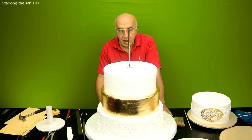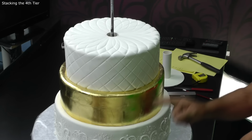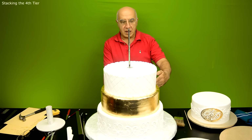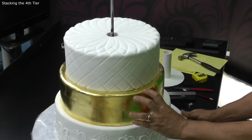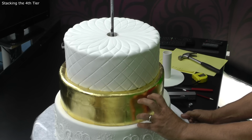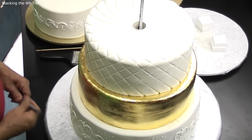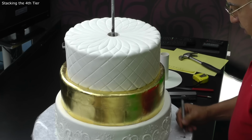So I will choose that little crack as the place where I'm going to put roses and butterflies later on. So this is the 45 degrees here. That is the spot for the roses, maybe more frontally like this here. And that is the front of the cake. So I'm going to put one little indication here. It shows that it is the front of the cake and I will not miss it.